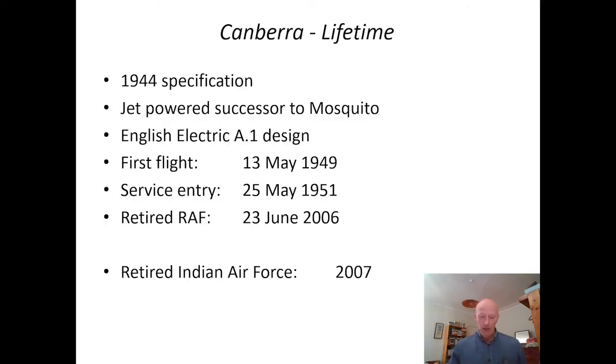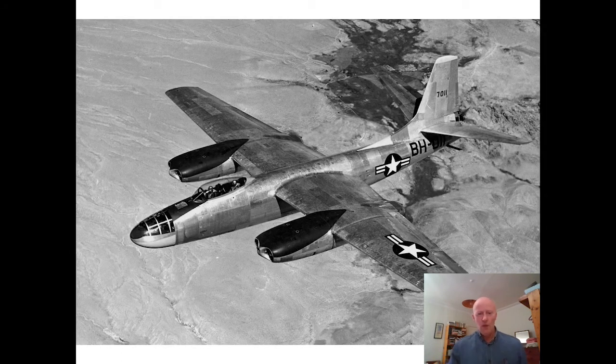The inherent rightness of the Canberra's specification and design is clear given its very long service following its first flight in 1949. 55 years in RAF service says a lot. The rate of development is dependent on resources. A near Canberra contemporary was the North American B-45 Tornado. It first flew in March 1947 and entered service 1 year and 1 month later, in April 1948. The Canberra took almost twice as long between first flight and service entry, May 1949 to May 1951, despite being an aircraft of similar complexity to the B-45.